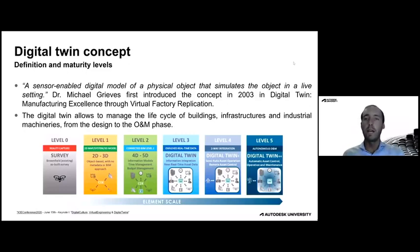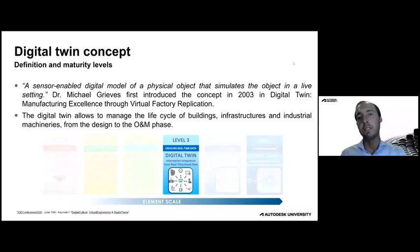As we can see also from the picture, the schema below, the element scale, we talk about digital twin only when the digital asset, the digital model, is enabled to receive data directly from the field. So we are referring to level 3 in this case. Then there are further levels that are linked to the fact that the digital twin, the other way around, could control the physical asset itself in a semi-automatic or automatic way. So we're talking about level 4 and level 5.